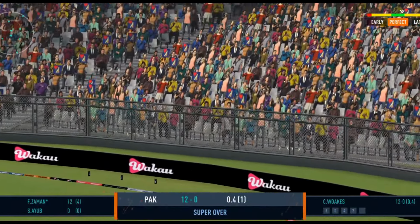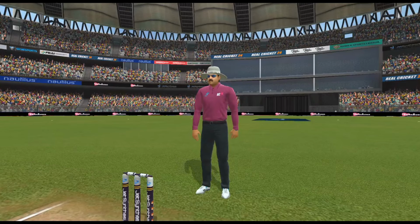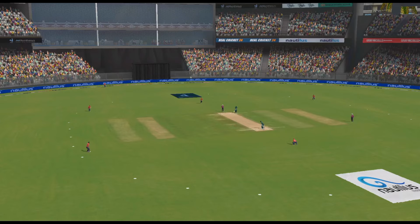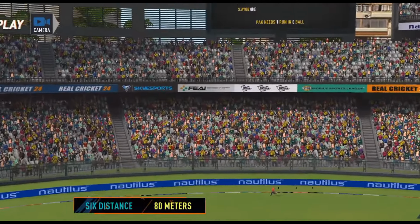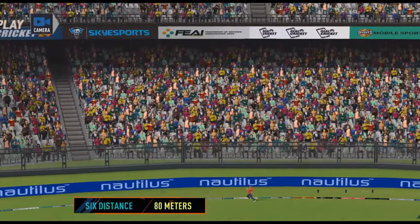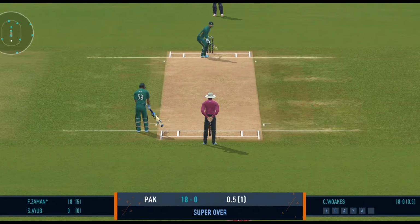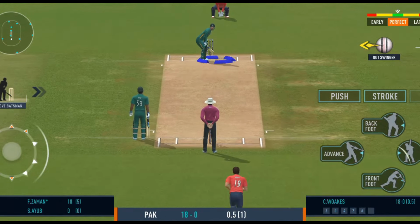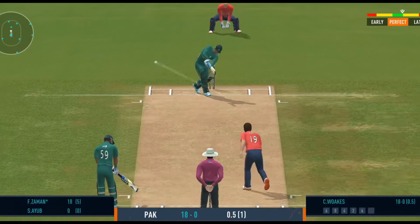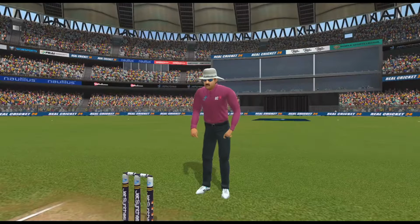That's hit hard. That's hit for six. That's a great shot. He has hit that exactly where he wanted to. Good pickup shot this. Has that gone for a six? Yes, it has.